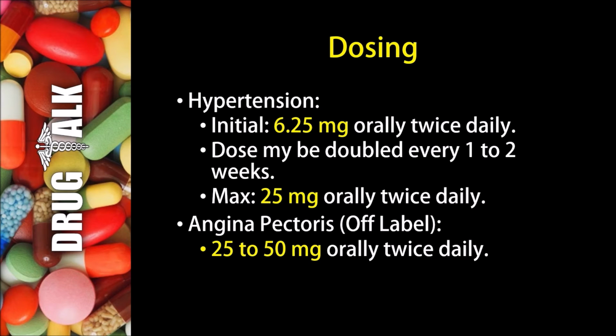Now what about dosing with Carvedilol? So in the treatment of hypertension or high blood pressure, the initial dose would be 6.25 milligrams orally twice daily. The dose may be doubled every 1 to 2 weeks, and the maximum dose would be 25 milligrams orally twice daily. In the off-label indication of angina pectoris or chest pain, we may see 25 to 50 milligrams orally twice daily.